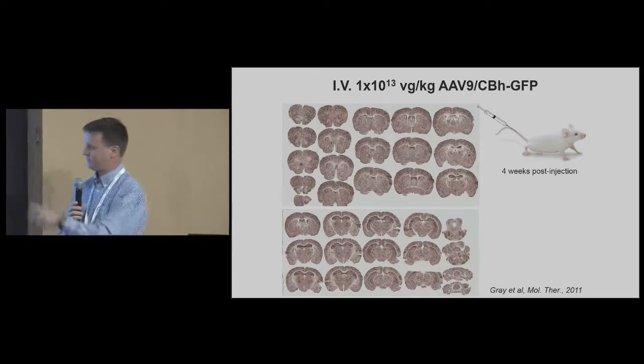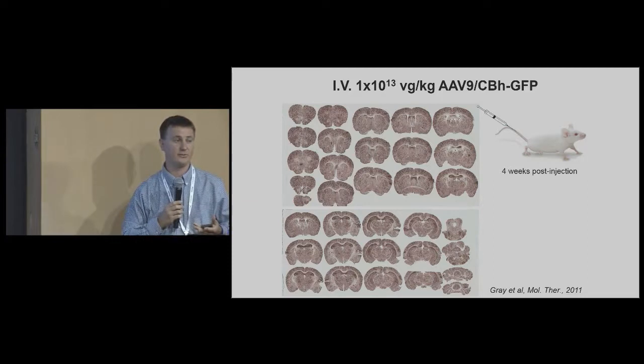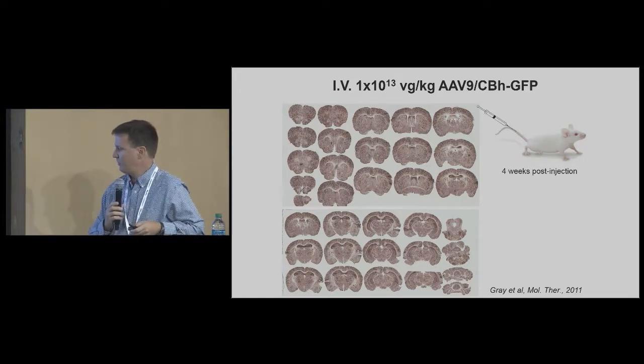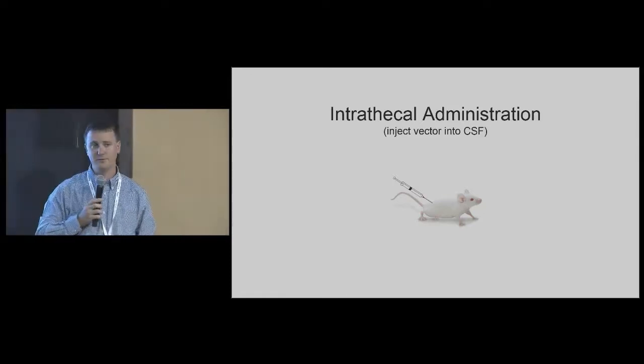So this really, for me, demonstrated that this could actually happen, that we could deliver a gene broadly across the nervous system and really treat a disease. So I've been working on this for a good while. There's a number of reasons why we decided to move to injecting into the cerebral spinal fluid.